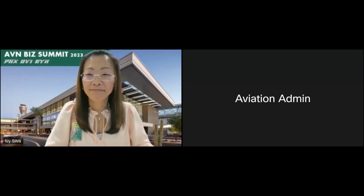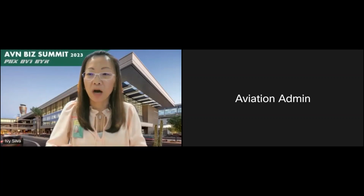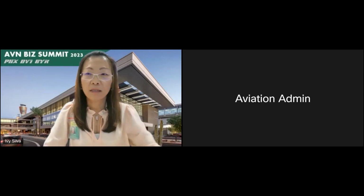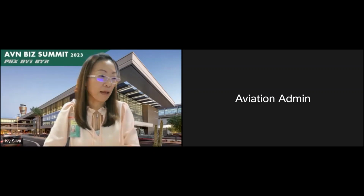The next question is whether the list of airport approved vendors is available to the general contractors. No, with that, we are trying to protect other companies' contact information. No, it's not available to the general public. It's for us to notify our potential vendors of any upcoming business opportunities.